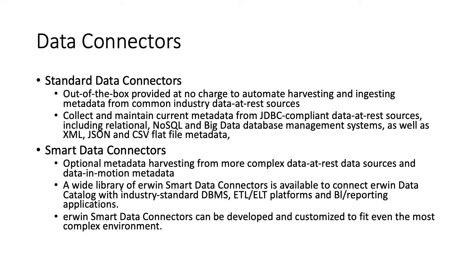Smart data connectors are additional data connectors that are purchased separately. Smart connectors can reverse and forward engineer data in motion, as well as various processes like ETL and analytics applications. Smart connectors can be customized to access and retrieve data from almost any data source that has an API. In addition, Irwin builds and maintains all of its connectors. So Irwin does not rely on any third-party vendors to supply connectivity. So now let's take a look at an example of some of the out-of-the-box data connectors.